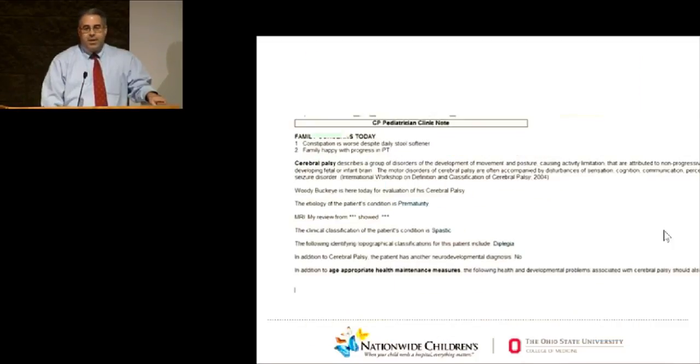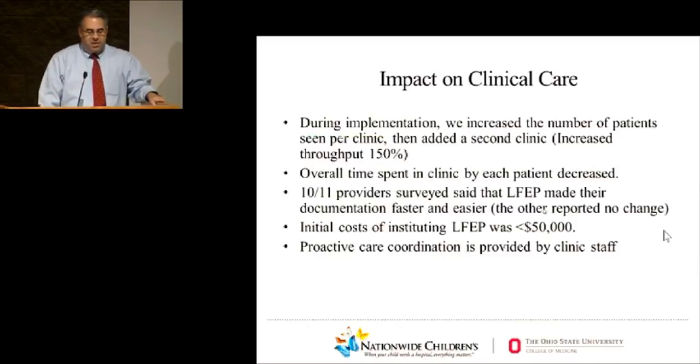But at the same time, it's pulled directly into the clinic note, which is written in prose English and is the kind of note that we send to the referring provider, the primary care doctor, the other specialists involved, the school, and the family. You can see that the parts in blue are what's pulled in from that flow sheet. When we implemented this in our clinic, we were able to increase the number of patients that we saw during a typical clinic session and, in fact, add a second clinic. That was because the overall time the patients were spending in our large interdisciplinary clinic decreased over time.